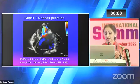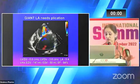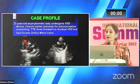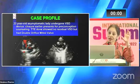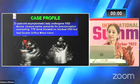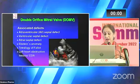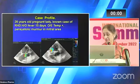Under the echo guidance itself, we can do it. When there is a giant LA, mitral regurgitation, MS, MR, and such a patient, we have done a cesarean section and the MVR in the same sitting in our hospital. So this is how we can treat, and I think time is over.